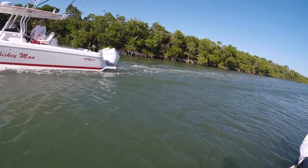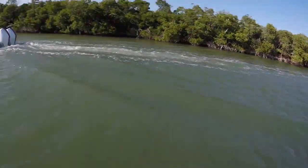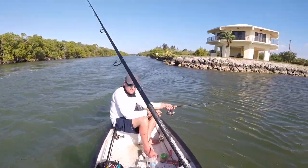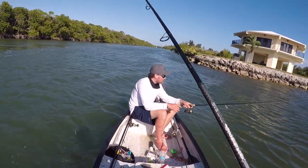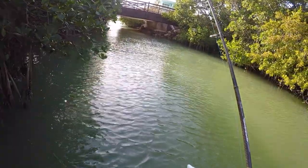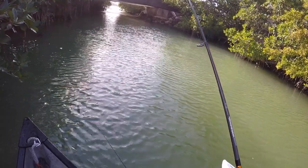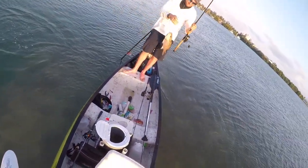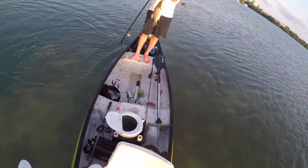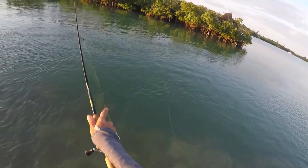Snook! Nah. I'm trying. A lot of money in that boat. That looked like a classic Florida angler. Finally tried this juicy looking bridge, but didn't catch anything. Big snappers, dude. Huge snapper. Jumbo snaps. Holy crap.